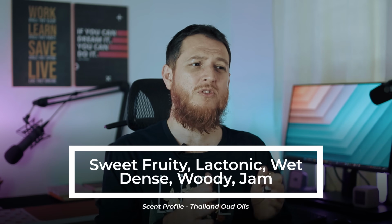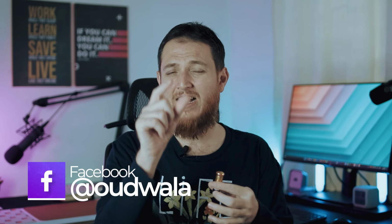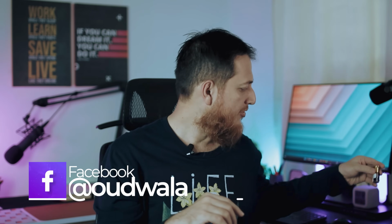Thai ouds are mostly very sweet. Some are overly sweet like candies or toffees, and they have a very fruity vibe to them. Fruity sweet kind of profile. Some have some resonance or thickness or dampness to them, but this is the profile you should start with. So keep in mind Thai oud oils. This is my first region I recommend for beginners.